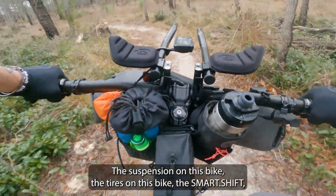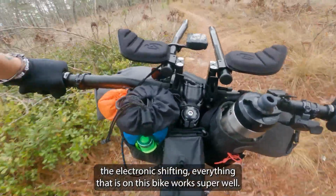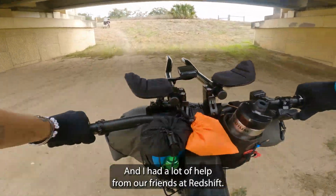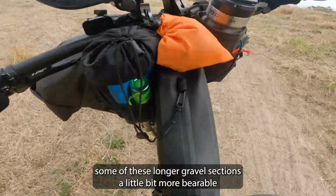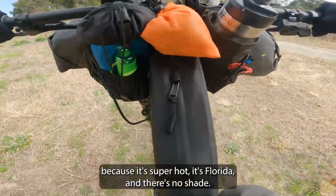The suspension on this bike, the tires on this bike, the smart shift, the electronic shifting, everything that is on this bike works super well. And I had a lot of help from our friends at Redshift that helped with a suspension seat post and some aero bars to make some of these longer gravel sections a little bit more bearable because it's super hot, it's Florida, and there's no shade.